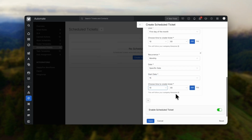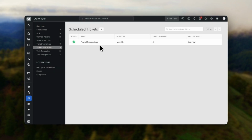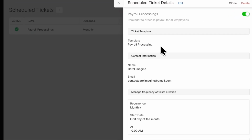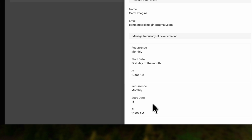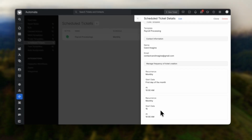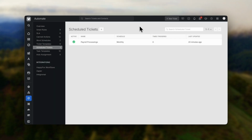Once all criteria are set, enabling the scheduled ticket makes it active. Payroll tickets will now be automatically created on the 1st and 15th of every month at 10 a.m. without any manual intervention. Scheduled tickets automate standardized processes, ensuring they run smoothly and reliably. No missed steps or delays.